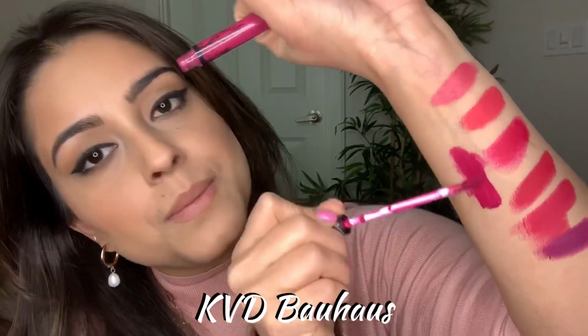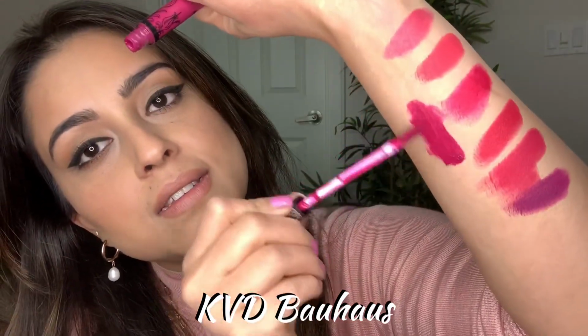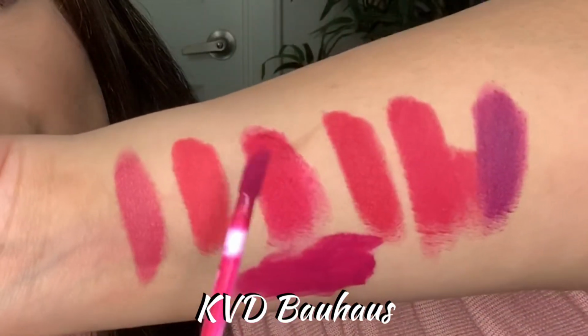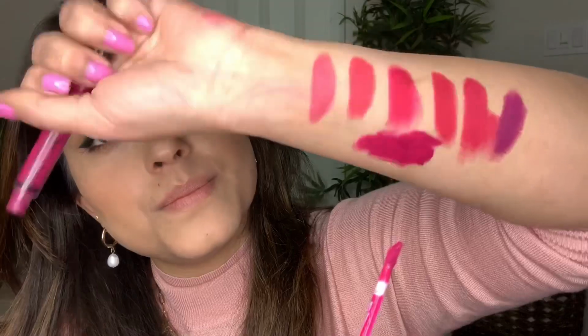So this is a beautiful shade. It's one of my favorite pink lipsticks, and it's this purpley pink lipstick. But again, Skyscraper Rose is more on the pink side than purple side. So yeah. Now let's apply these on the lips.